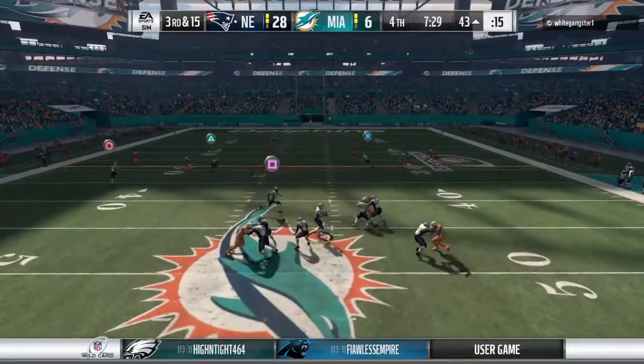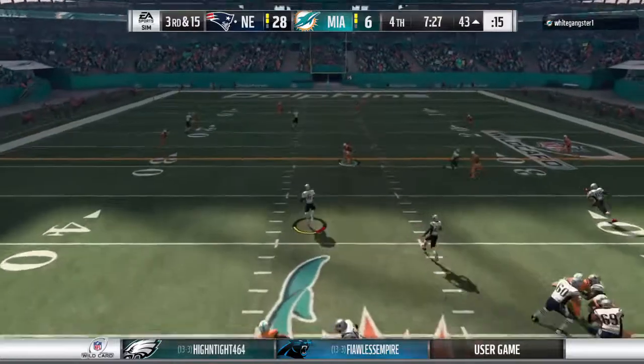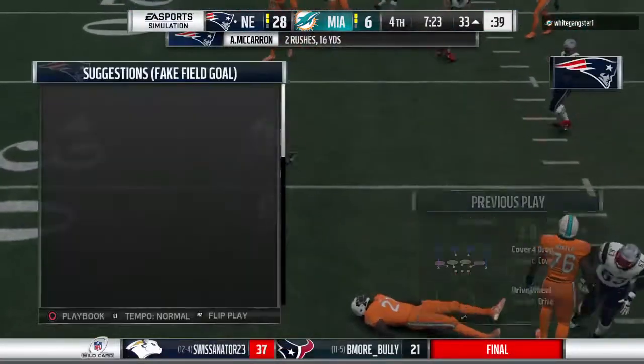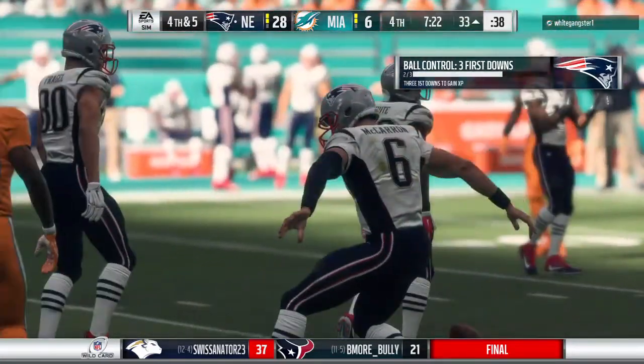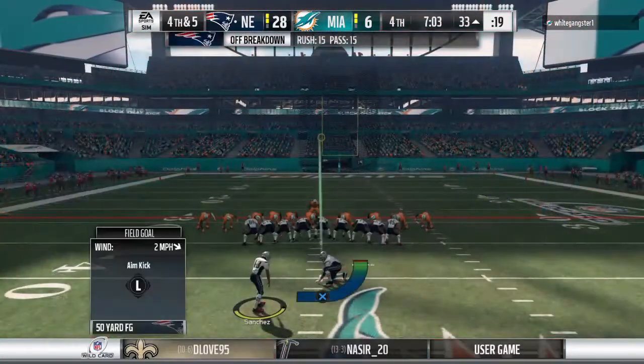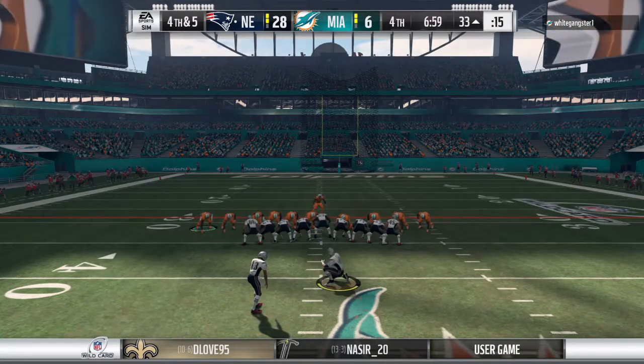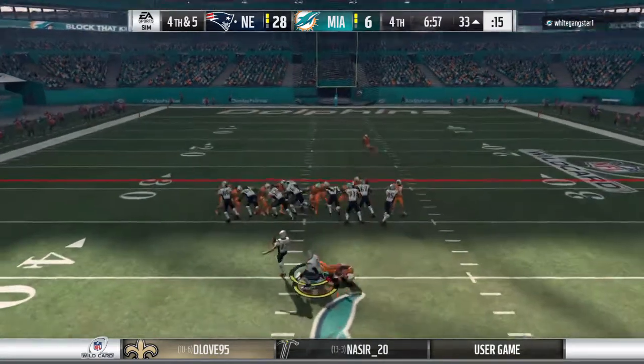McCarron. Oh, he's got a little daylight. And avoids the contact by sliding. That one good for 10 yards. And that's going to bring up a 4th down. Oh, they get to the football.